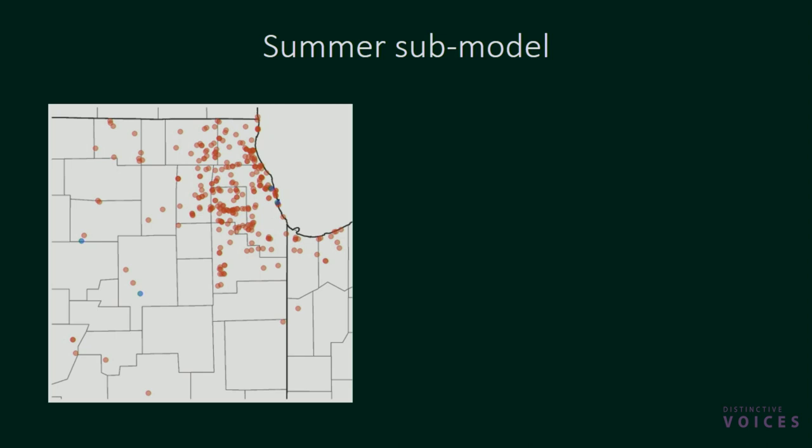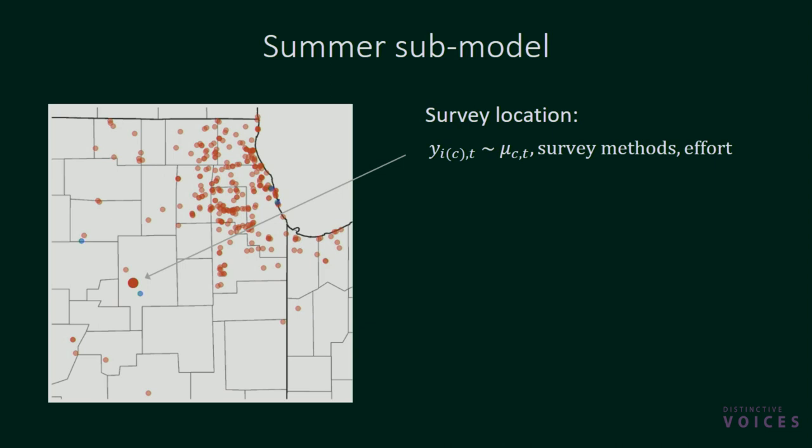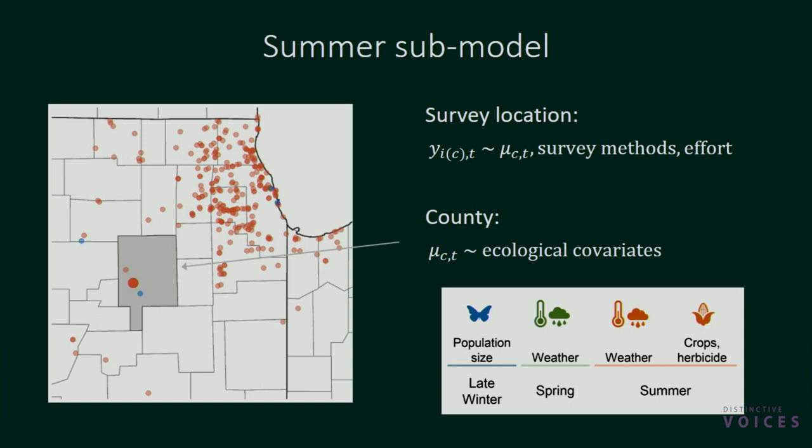So for our summer submodel, to account for this issue where the sampling is spatially biased, what we decided to do was to model individual survey locations, where a survey had taken place, as being related to the mean of the county during the particular time period, and any other covariates that account for the survey methods and the amount of effort. Then we model the count related to each county, related to the ecological variables of interest.